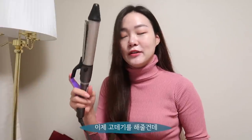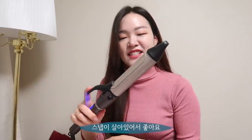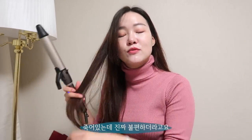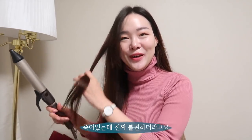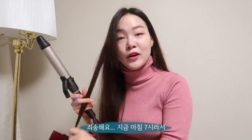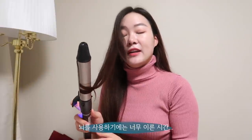So like I said, this is a curling iron. This is by Uniques. I like it because the snap of it is still strong. Some of the curling irons have really loose snaps and that gets really annoying. I'm sorry, it's not even, oh actually it's 7:30 in the morning. It's really early, guys, so I cannot think right now.